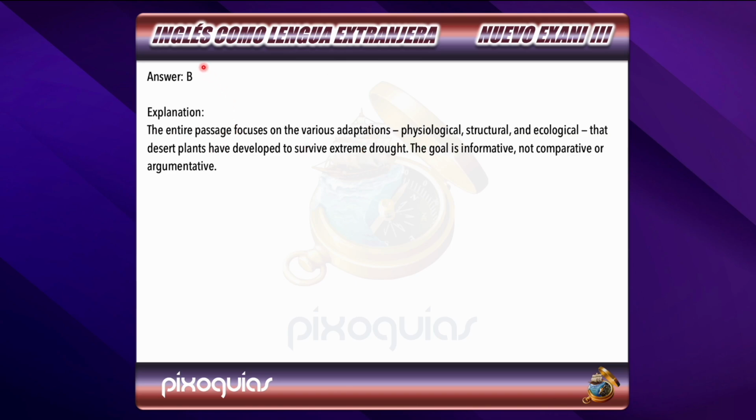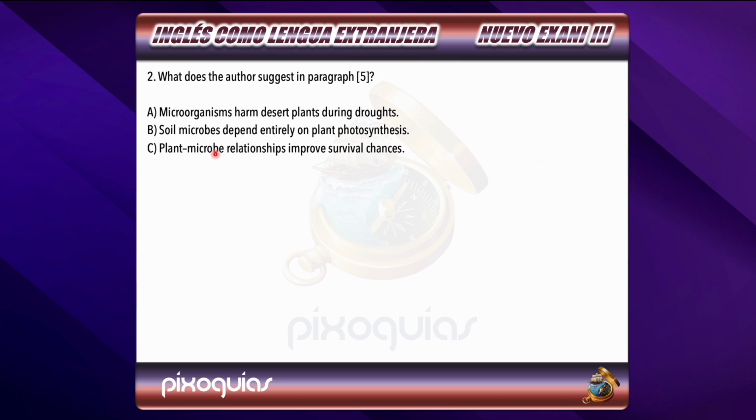In this case the answer is B, and it says that the entire passage focuses on various adaptations, physiological, structural, and ecological, that desert plants have developed to survive extreme drought. The goal is informative, not comparative or argumentative.